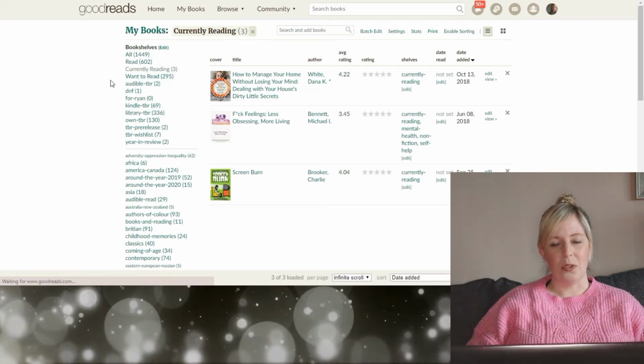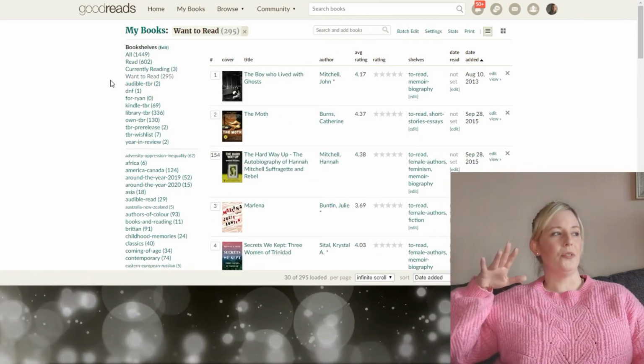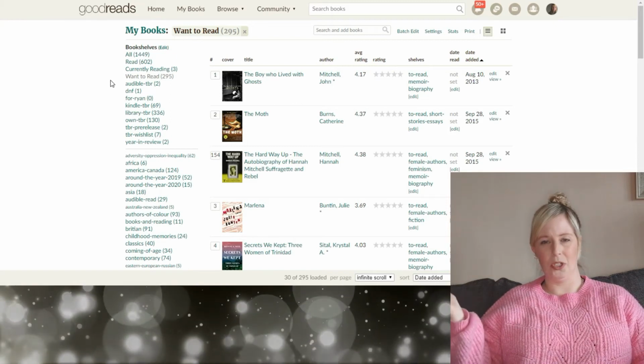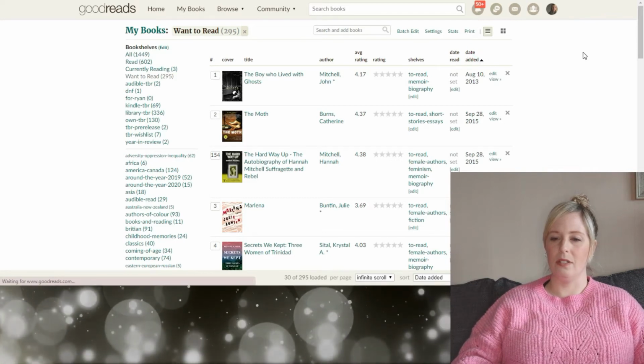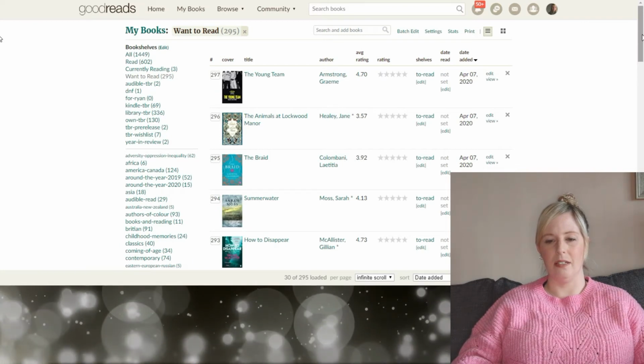We'll start with my want to read shelf. Every time I hear a recommendation for a book on a podcast, or I see someone talking about a book that I want to read on BookTube, I will add it to this shelf. You can see the more recent books that I've added.